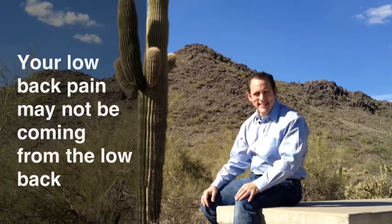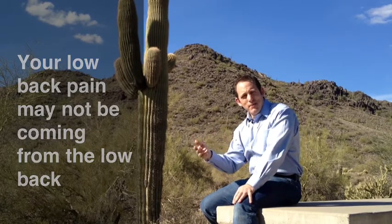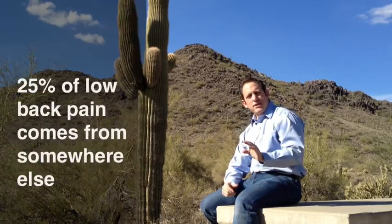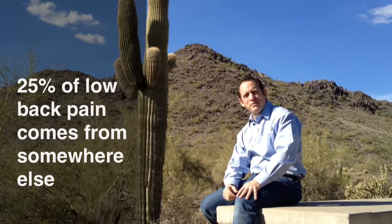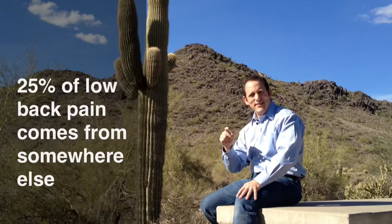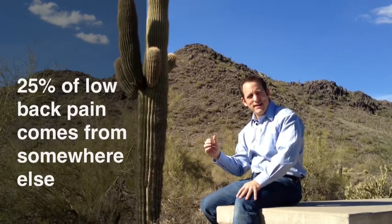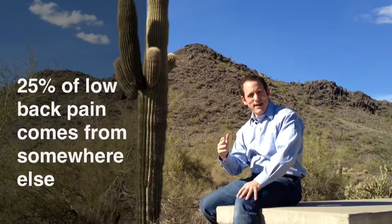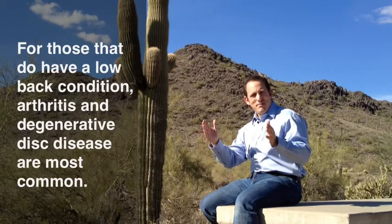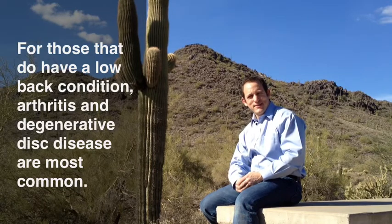The topic today is: is your pain in the low back coming from your low back? It's a little bit repetitive, but basically studies have shown that 25% of patients who are having low back pain are not having that pain coming from the low back. Something else in the body is causing pain that's being referred to the low back, okay? So just because you have low back pain, 1 out of 4 patients are going to have a problem somewhere else that's causing it, okay?